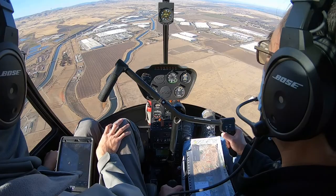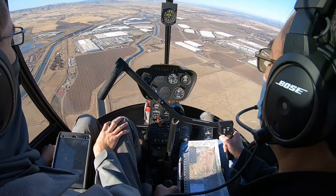Traffic, Cessna 290 Tango Whiskey, turning crosswind for runway 30, left runway 30, Tracy traffic.